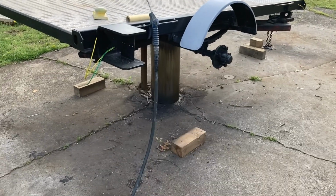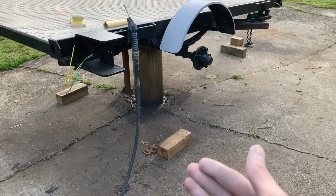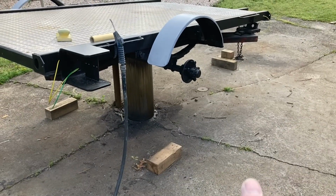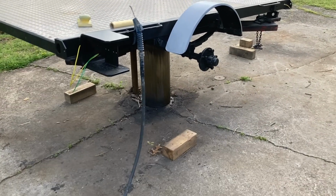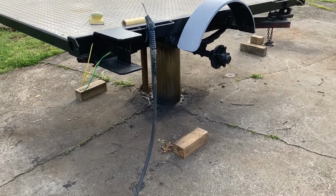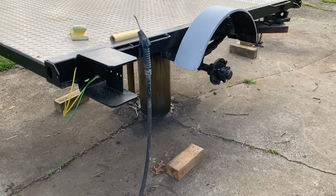I have another trailer behind the scenes build that y'all probably haven't seen that I built to basically sell. And if anybody wants to buy it, I guess you could if you live in the area. If you know me, you already know. But when I get it ready, it'll be for sale.